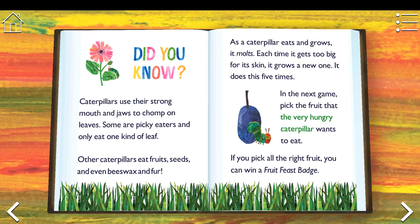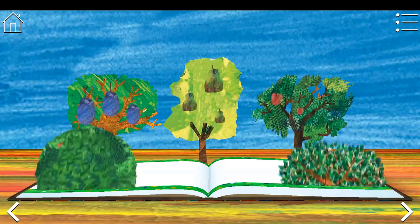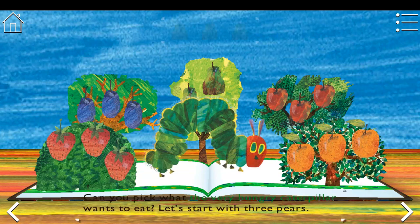In the next game, pick the fruit that the very hungry caterpillar wants to eat. If you pick all the right fruit, you can win a fruit feast badge. Can you pick what the very hungry caterpillar wants to eat? Let's start with 3 pears.